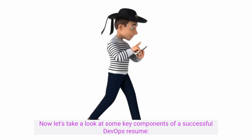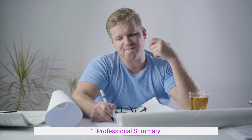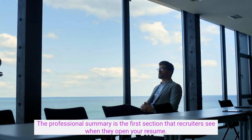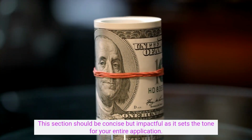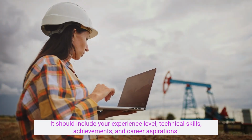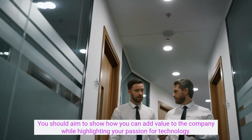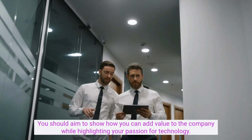Now let's take a look at some key components of a successful DevOps resume. 1. Professional summary. The professional summary is the first section that recruiters see when they open your resume. This section should be concise but impactful as it sets the tone for your entire application. It should include your experience level, technical skills, achievements, and career aspirations. You should aim to show how you can add value to the company while highlighting your passion for technology.